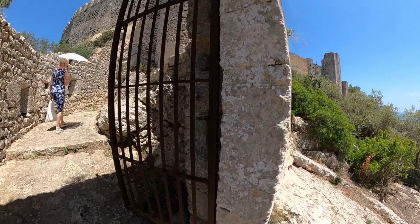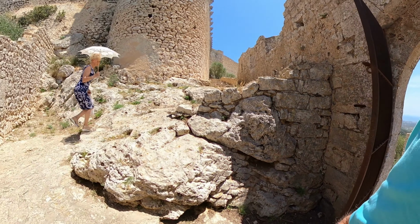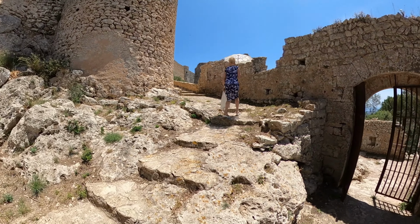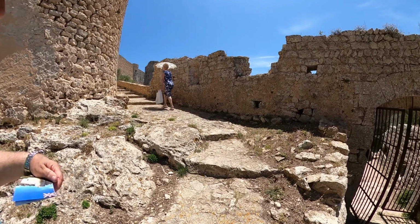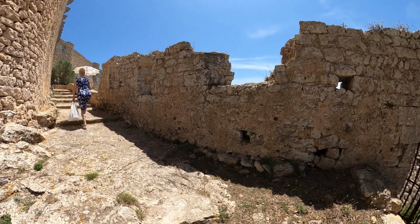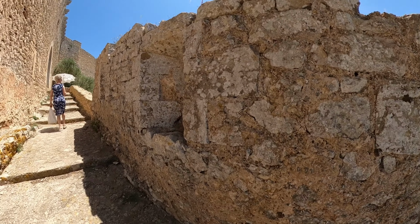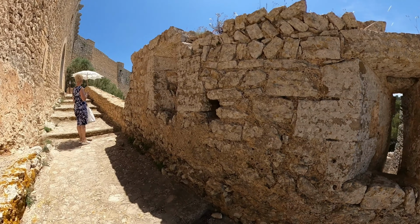There's iron gates to go through, and we've got a little information leaflet. More steps to go up here, but amazing views. So there's a car park, and you need to come by car unless you're one of these cyclists who can go up mountains. There's a lovely breeze.